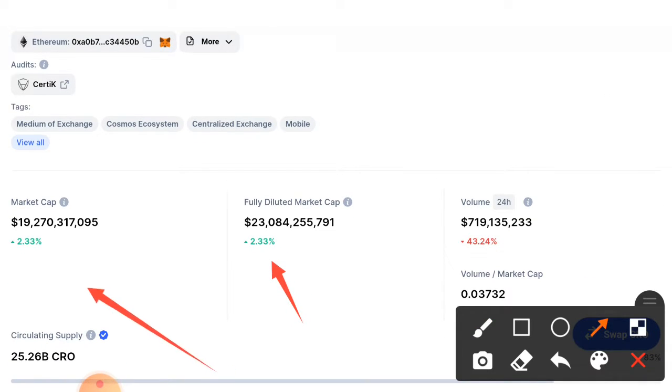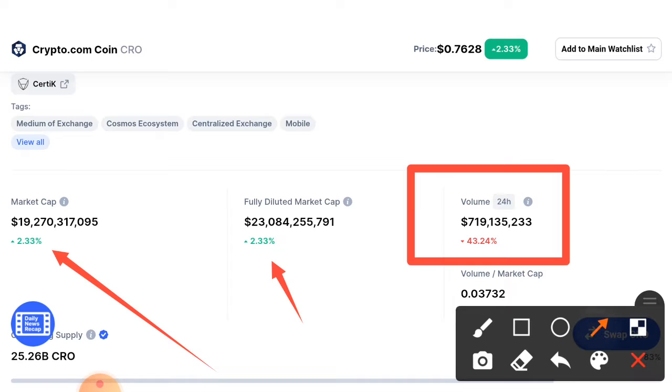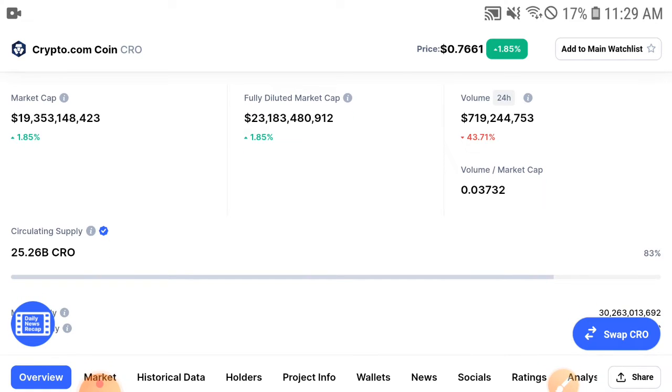2% and 2%. And on the other side guys, if we talk about the trading volume, unfortunately the trading volume is going negative, 43.24% negative trading volume. What's the reason behind that, why is the trading volume negative? So guys, you know what, short-term investors decided to sell in the current situation, because in the previous chart CRO price pumped highly, so that's why in the current situation they decide to sell, because they are in profit.